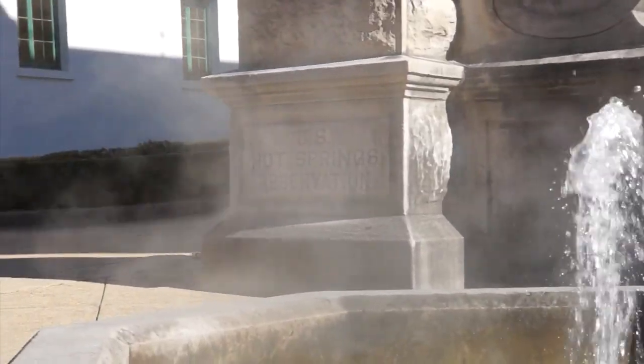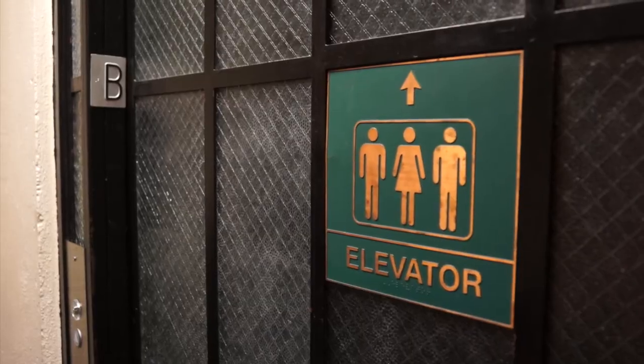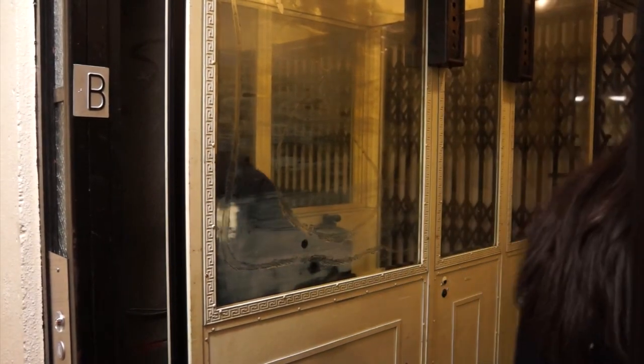We're going to go inside one of those bathhouses now that are built to mimic the European bathhouses. Going up. What is it? The Buckstaff bathhouse. All right, so let's go see what happens at a bathhouse.